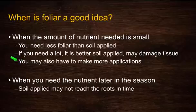You might also have to go out and do, say, 2 applications of manganese. In some cases, that's what's recommended, to do 2 applications of manganese during the season. And do you have the time or the money or the equipment to do that? In that case, you might want to soil apply it. When you need the nutrient later in the season, if you see that you have a manganese deficiency and you have the ability to go out and add it to the soil, it might not be there in time. So if you do a foliar application, it's pulled through the plant tissue and it can use it immediately when it needs it.